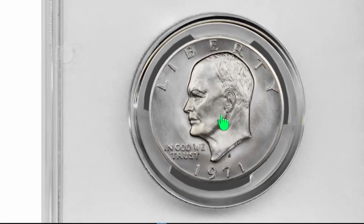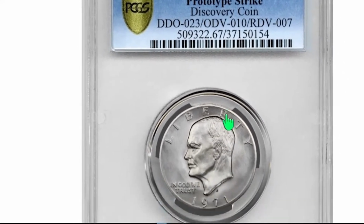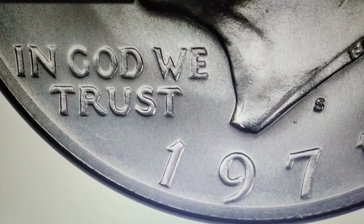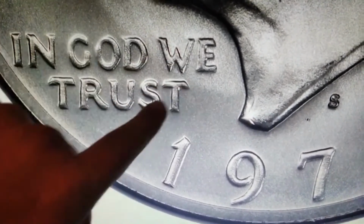This surreal prototype survived essentially as struck and is now housed in a PCGS rarities holder graded SP67 and labeled Discovery Coin. It has a stunningly beautiful and almost metallic high relief appearance with some doubling evident on the motto and the date.